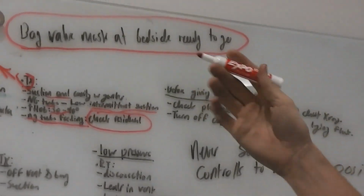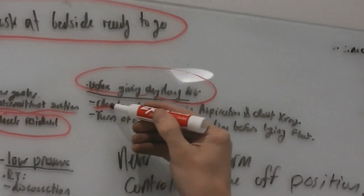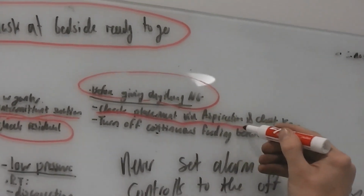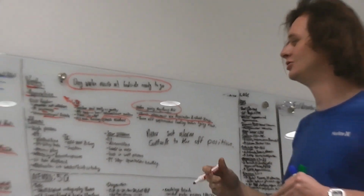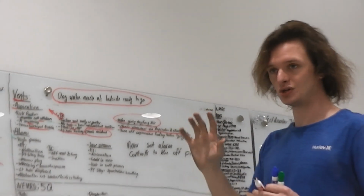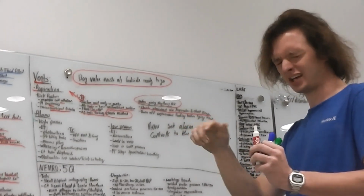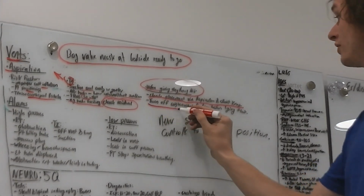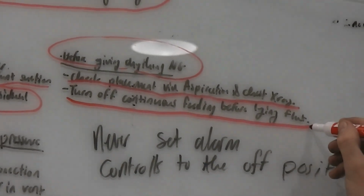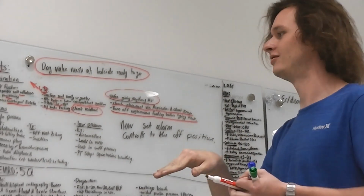Another thing, well actually it's right here, before giving anything via NG tube, we need to check the placement via aspiration and chest x-ray. So before we give anything for this patient with an NG tube, we need to do an x-ray to make sure it's in the right location and do a gastric aspiration to check the pH level and make sure it's in the right place. Now we need to turn off continuous feeding before lying them flat. So if we have that head of the bed elevated and we're feeding them, that's cool. But when we stop the feeding, we need to lay the head of the bed flat.